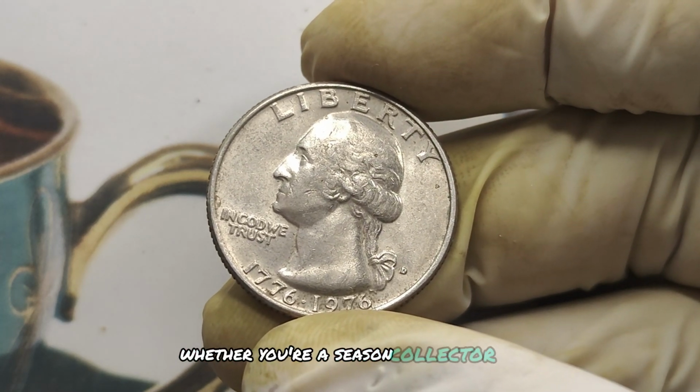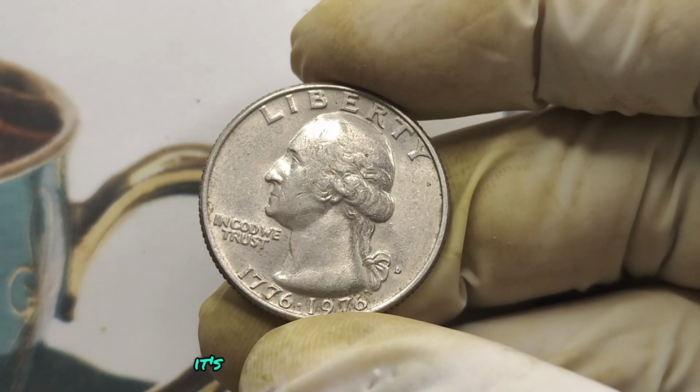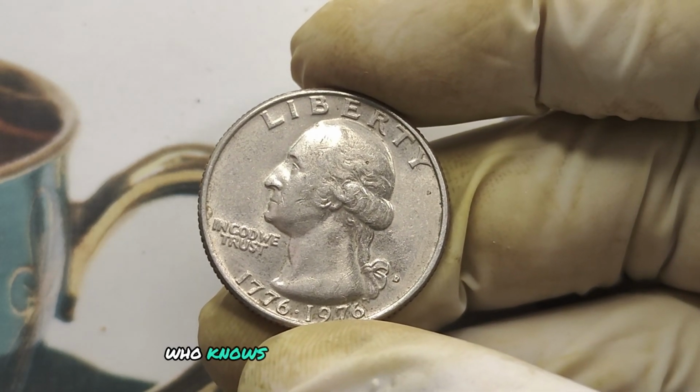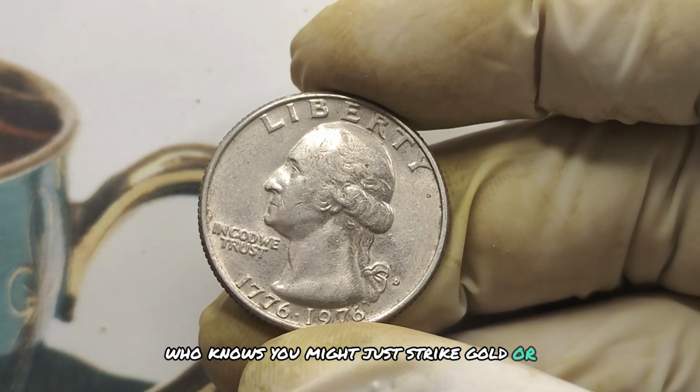Whether you're a seasoned collector or just curious, it's worth checking your coin stash for this bicentennial treasure. Who knows? You might just strike gold or silver.